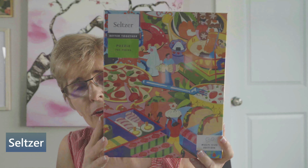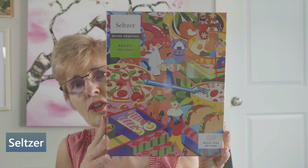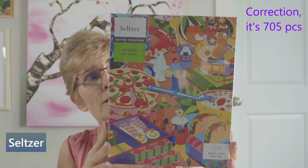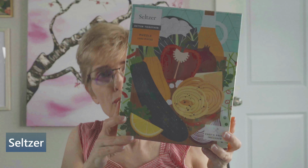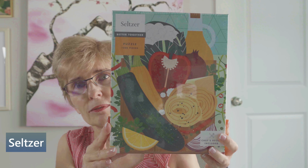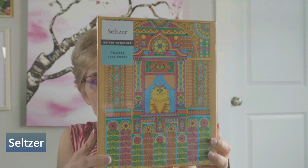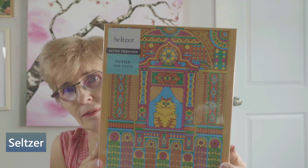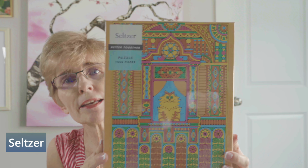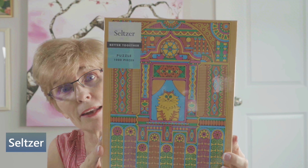Another one by Seltzer. I saw this and I thought, wow, that is a great puzzle image. This is called Food Fest. It's 1,000 pieces, and I'm looking forward to putting it together. The next one by Seltzer is called Veggie Recipe. I just like the image. Love their colors, love their artwork. And lastly, of course, this is called House Cat. And I have 2 cats, so I'm a bit cat obsessed. And I had to get this because it had a cat in it and it had fabulous colors. So I grabbed this one.